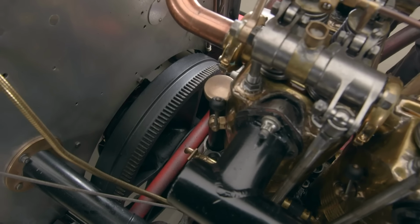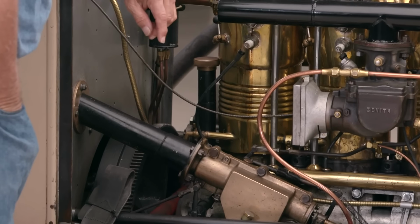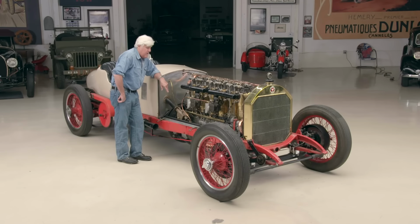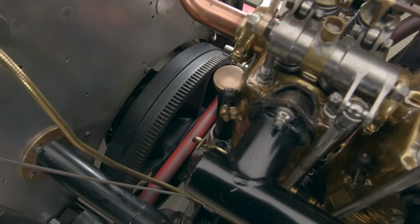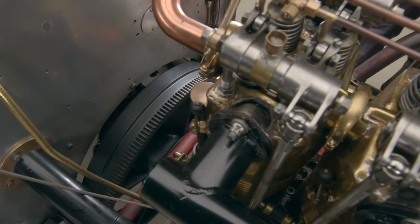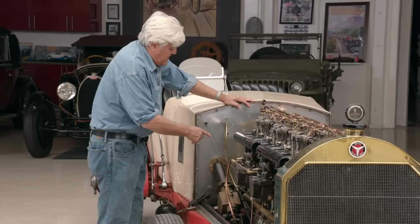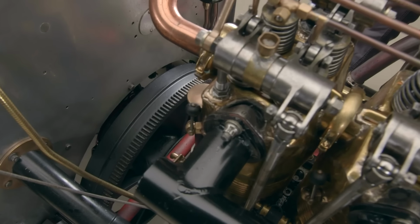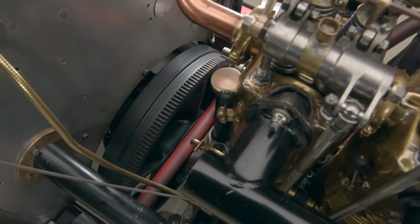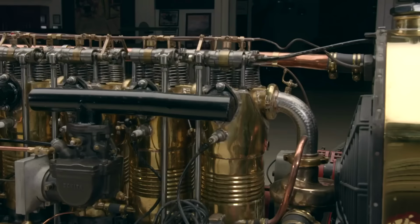Obviously this flywheel was made back in the 30s or early 40s, because an aircraft engine did not have a flywheel like that with teeth in it. You could not start with an electric starter, because you started by spinning the prop. But that was adapted, and that was quite expensive. I think it was like $3,500 to do back in the day, which was a tremendous amount of money. This is all homemade stuff here, this intake manifold.